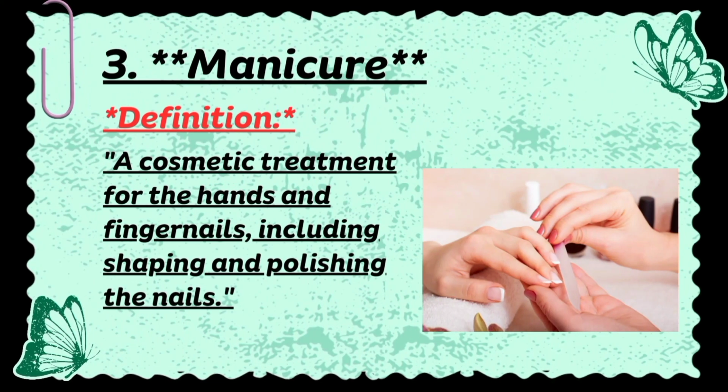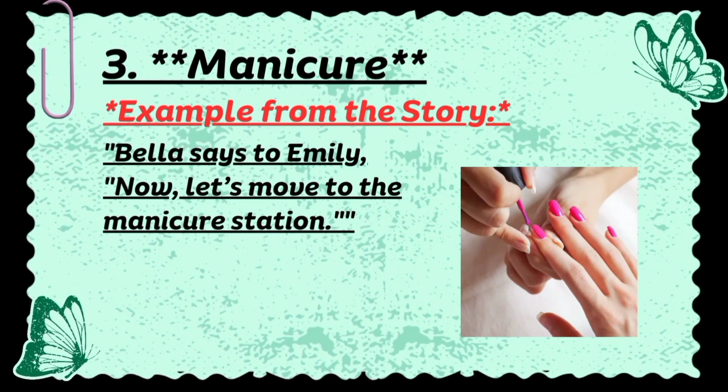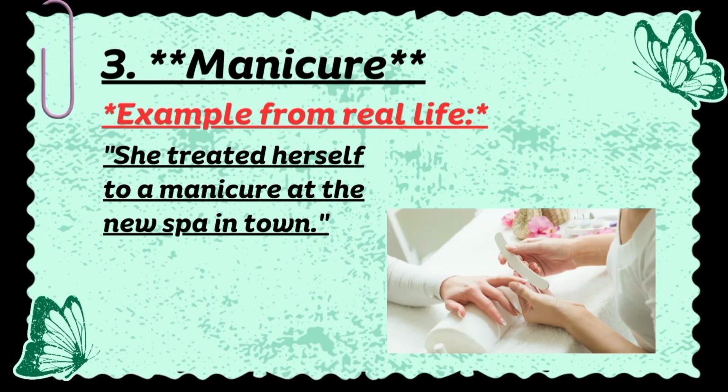3. Manicure, definition: a cosmetic treatment for the hands and fingernails, including shaping and polishing the nails. Example from the story: Bella says to Emily, "Now, let's move to the manicure station." Example from real life: She treated herself to a manicure at the new spa in town.